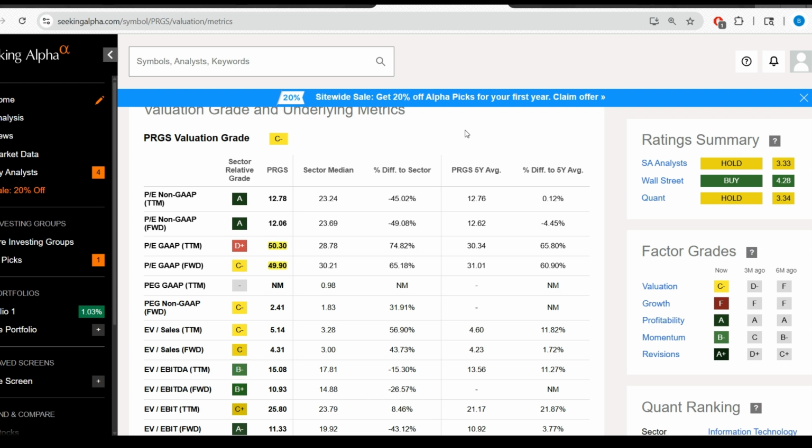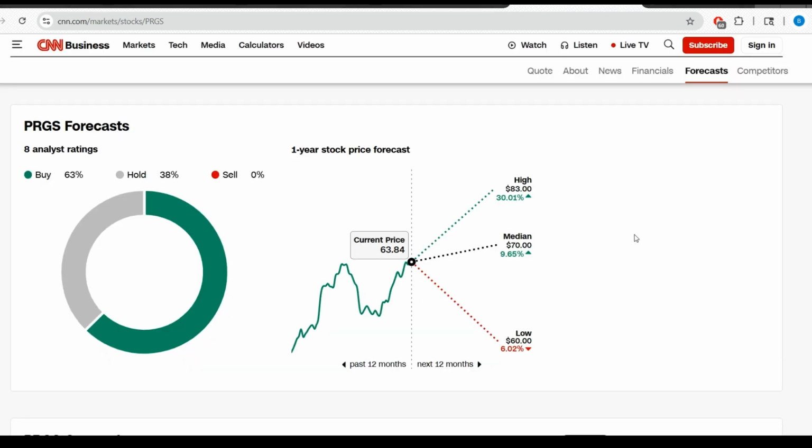So it's interesting. Overall, Seeking Alpha is giving this a C- valuation, but F for growth. I do think that's part of the issue, is the earnings per share is growing on a year-over-year basis at 5%. So I don't know. I don't know about this. 8 analyst ratings, 63% buy, 38% hold, 0% sell. You're looking at a median price forecast of $70 a share and a high price forecast of $83 a share.